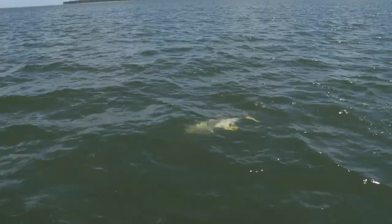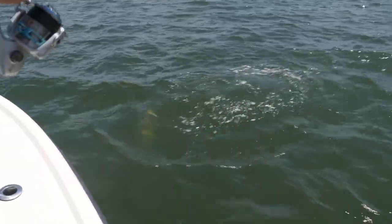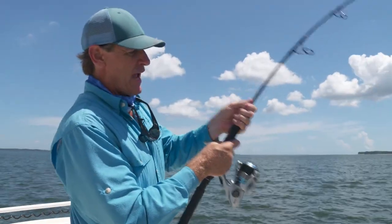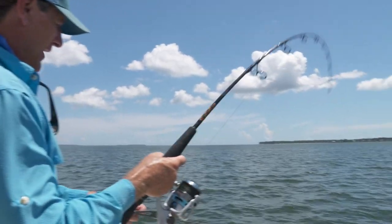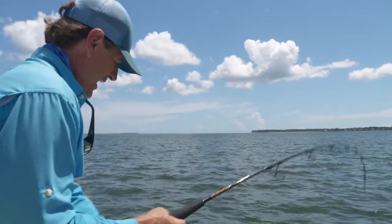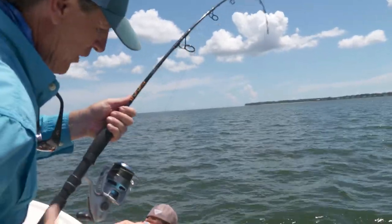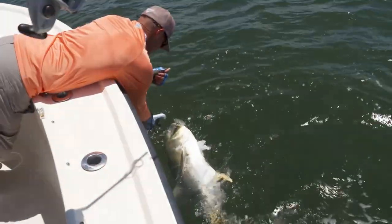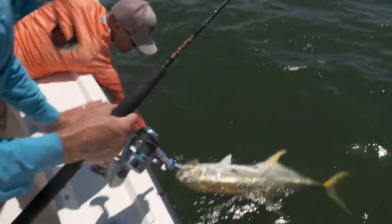Yep, a crevalle jack. Really nice fish. They are so beautiful. I mean, they have just very shiny scales and bright yellow coloration. He's still got some. Every time he shakes his head, it feels like it pulls a couple feet of line out. Yeah, it looks like the plug is hooked just right on the outside of his mouth, which is about perfect. And Chris is going to use one of these grips that will really help to protect the fish.